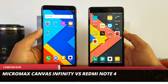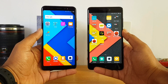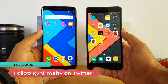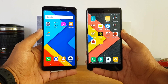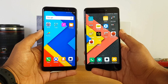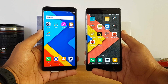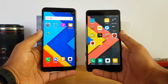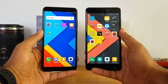We're going to compare two budget offerings under the 10k price point in India, the Micromax Canvas Infinity with Xiaomi's Redmi Note 4. Both these devices are priced at 9,999. We have the Redmi Note 4, the 2GB RAM and 32GB storage variant, and the Micromax Canvas Infinity, which also comes with 3GB RAM. In this video we'll do a detailed comparison. We'll analyze all the aspects including camera, performance, battery life, and see which is the better value for money device. So without any further delay, let's get started.